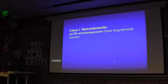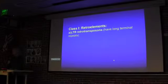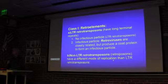How about that other class? It has an RNA intermediate. You have 2 general forms.